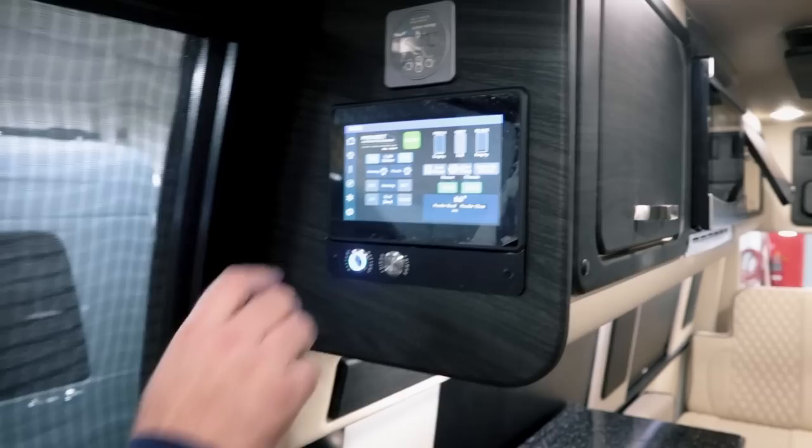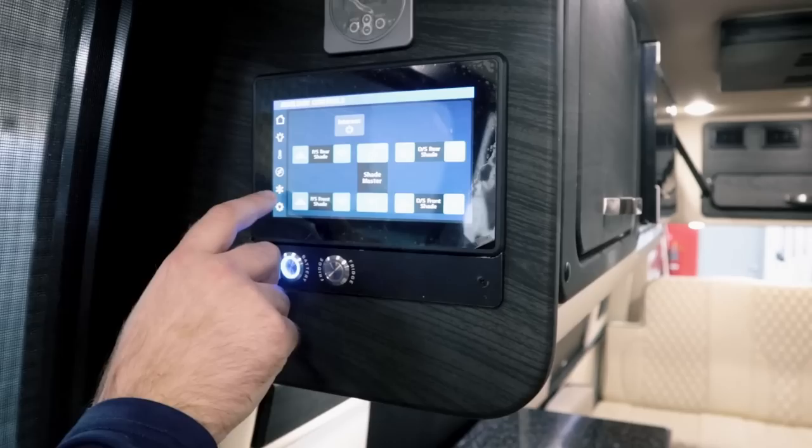Oh, that's your air conditioning. Here you go. Shades. Right in your shades. Master shade. There we go. There we go, guys. Power shades. Oh, man, that's luxury. That's luxury right there.